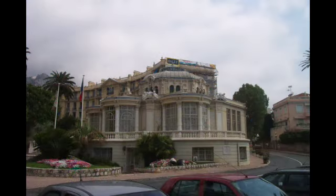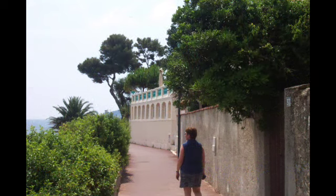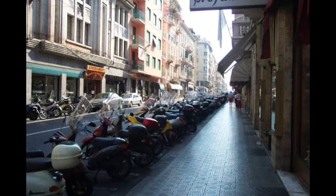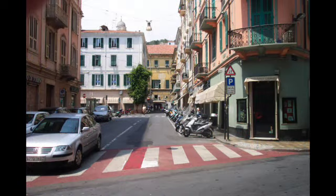The buildings in the area were all of stone, and the walkways along the sea were absolutely beautiful. There were even a few statues that we took pictures beside as well, as you can see here. Motorcycles and motor scooters seem to be a popular form of transportation, and they were parked on most of the side streets.